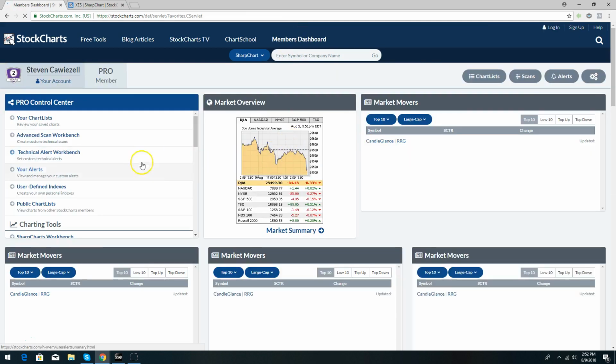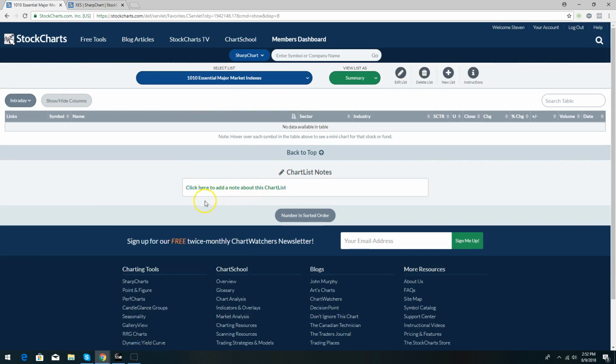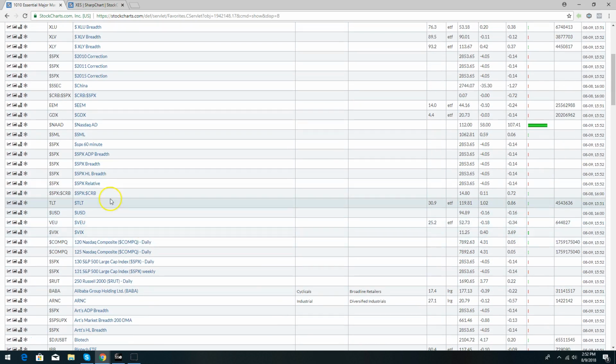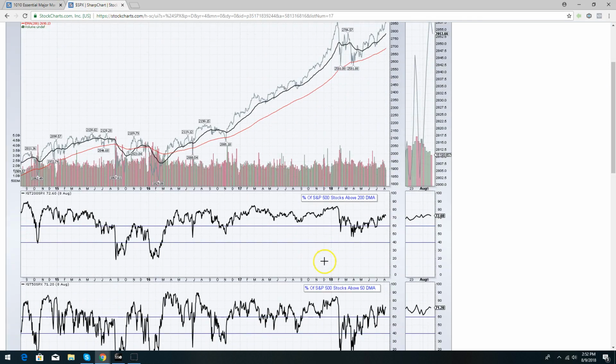If you want to look at some market breadth real quick, I can just show you that everything looks good on the bullish side. So let's look at this. 72% of stocks are above the 200-day moving average in the S&P 500. So we're in a bull market.